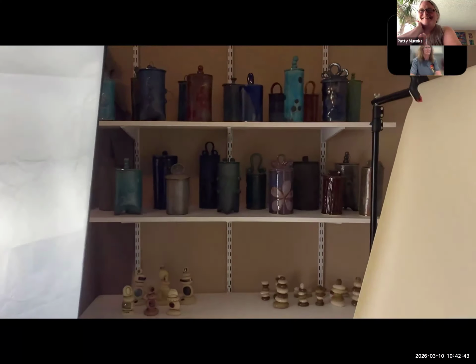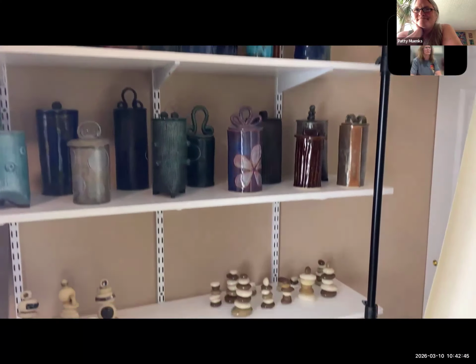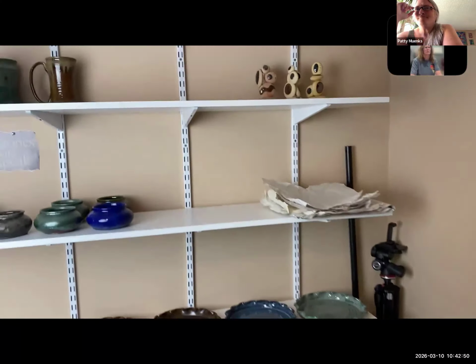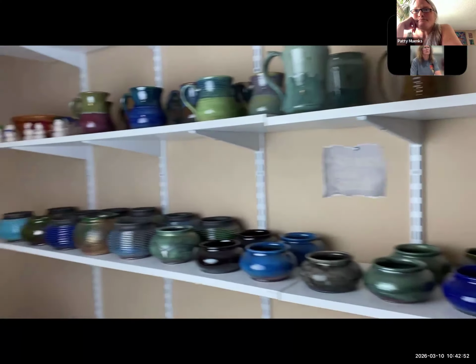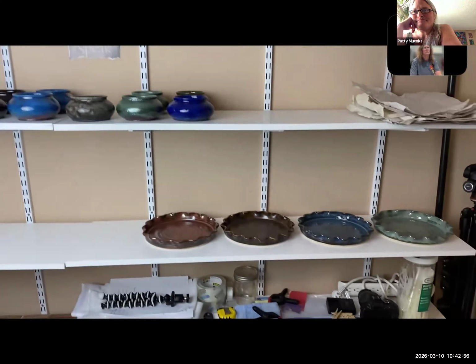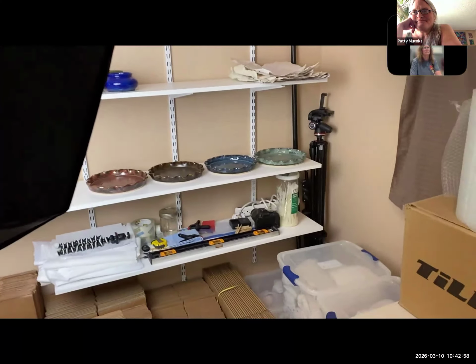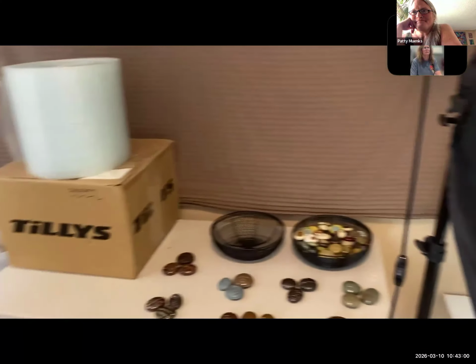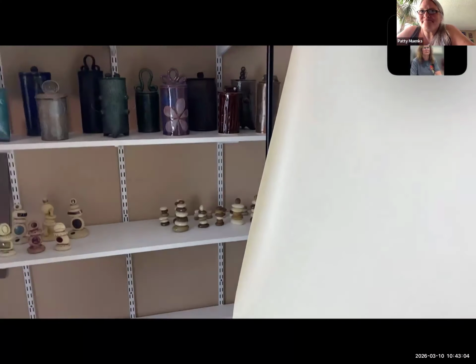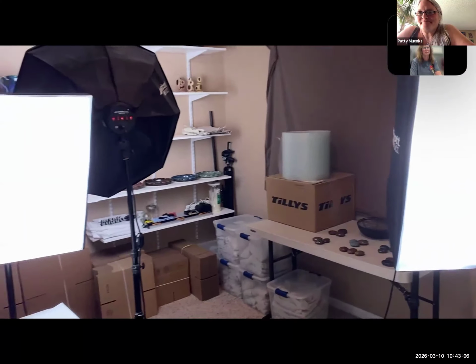Again, the shelving. I can't talk highly enough about all the shelving. Roy put all these shelves up, the bracketed shelves in here. It's a very tight room with all the stuff that's in here. But we make do with what we have, right?